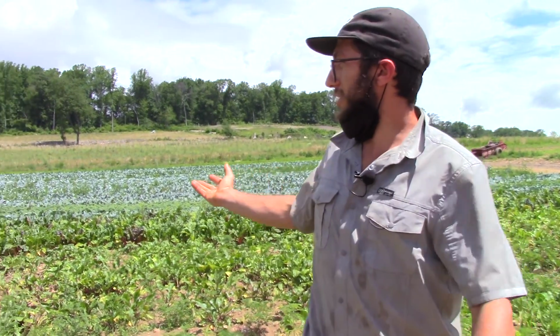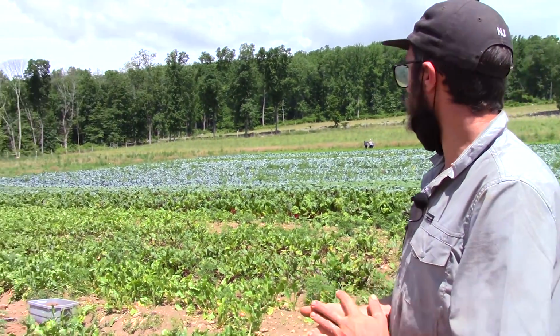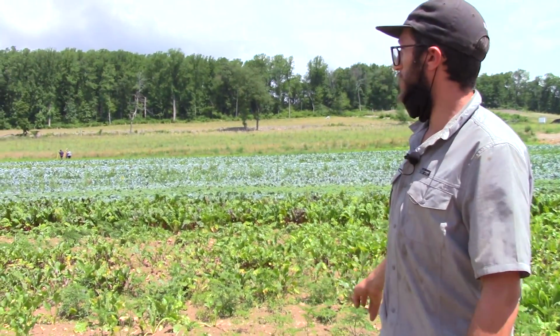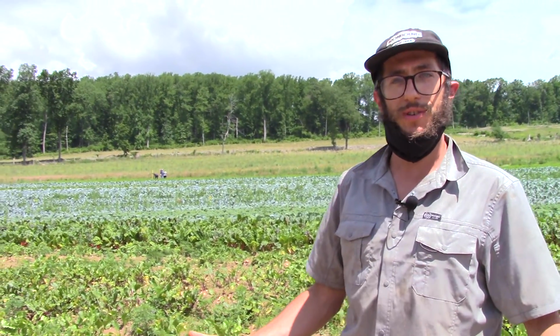Right behind us is our early spring field where we have beets, Swiss chard, kale, collards, all of our cole crops, and some radishes and carrots. This is one of our 4 fields that we plant in a block row crop system.